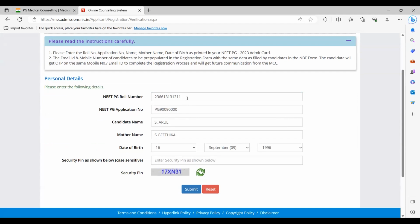In all other cases, if you get that pop-up saying it is invalid input details, it is only because you are committing a mistake. MCC system is foolproof. Don't blame MCC saying that there is an issue. You might have put in an extra space here. You might not have put in the dot here. You might have mentioned Sundaram Arul in the NEET PG examination, and you are mentioning S Arul over here. You might have a trailing space or a leading space over here. So there is some issue.